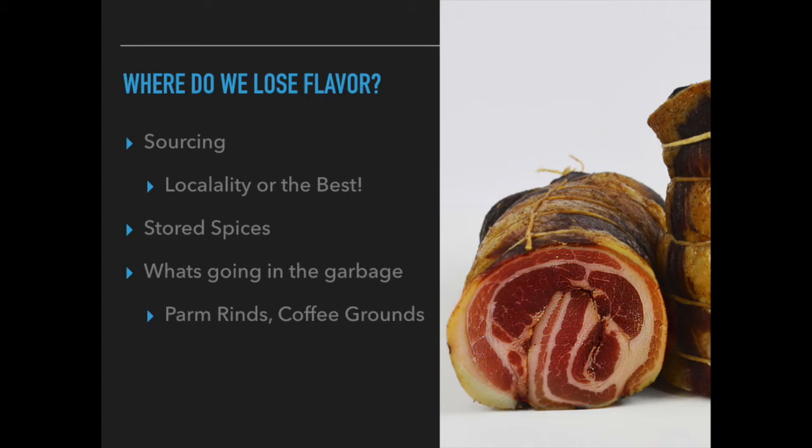Spices. Think about your spice cabinet right now or at work. Maybe you have some jars of spices. Maybe you're getting in some nice little ones.